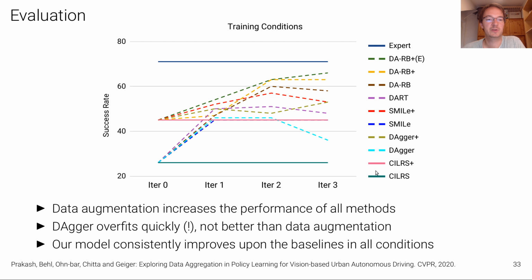And this is what we found. So here we can see what happens when we evaluate on the training conditions. What you can see here are all the baselines. There's the expert, this is the upper bound that we can obtain. There's the CILRS baseline, this line, and there's the CILRS plus baseline, this line here, which are the baselines. CILRS plus, just to repeat, is the CILRS baseline using these triangular perturbations for data augmentation.